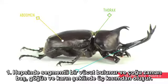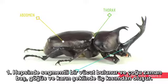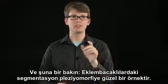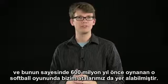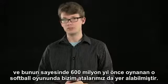1. They have segmented bodies that, in most cases, are broken up into 3 segments: head, thorax, and abdomen. And check this out. Here, segmentation in arthropods is a good example of plesiomorphy. It's a basic ancient trait that they share with annelids, and us chordates for that matter, dating back to that softball game our forebears played some 600 million years ago.